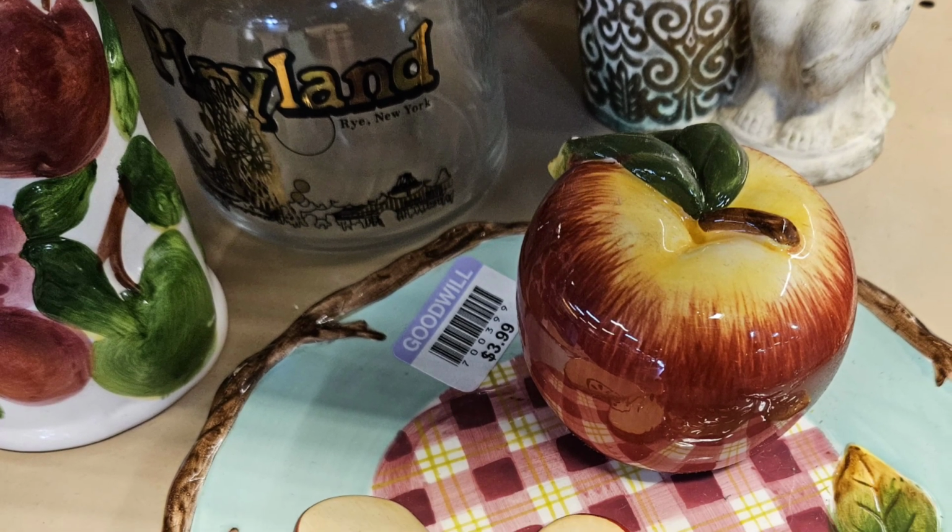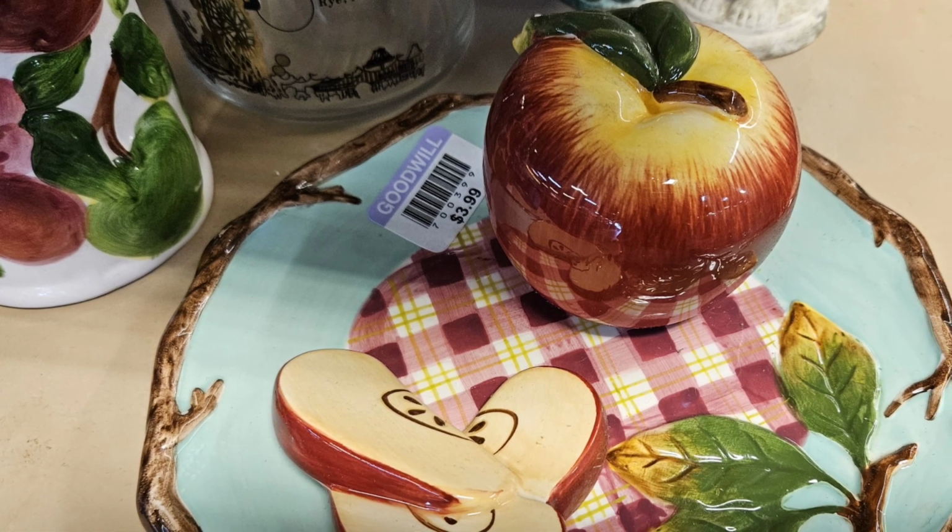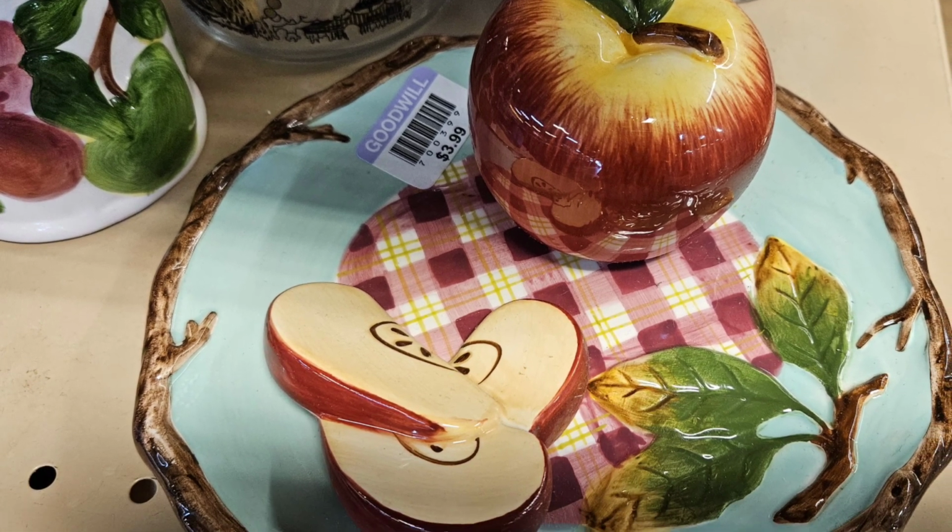Popping into the Goodwill to see if there's anything I can pick up to flip for a profit. This trip ended up being about what I had to leave behind.